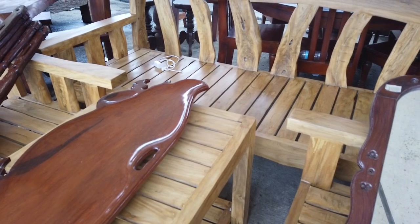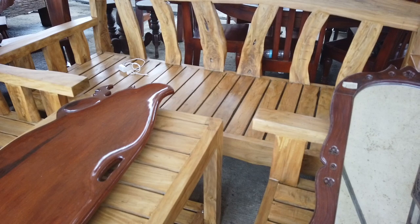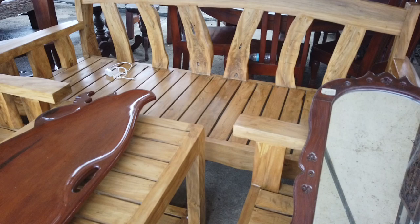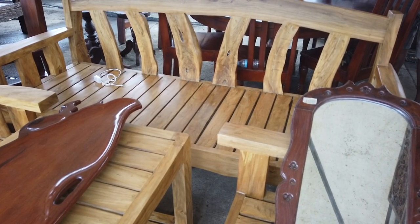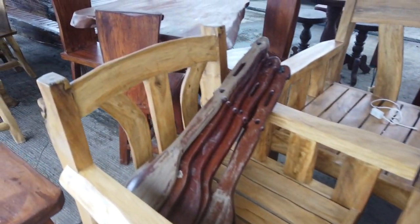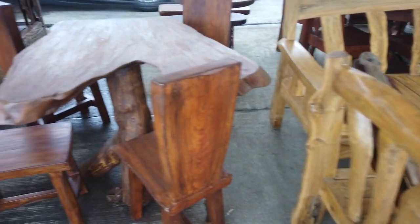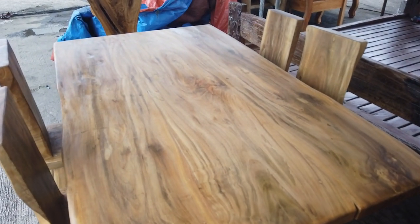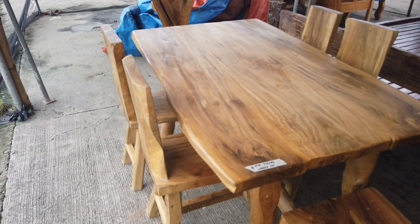There's just no carving. You know the difference with this, with the shops that you see in like Giardini del Sol. They have those intricate carvings, but this is just solid wood furniture. 45,000 for that. It's made of molave wood. It's really heavy. And they got here again, made of molave, a garden set of 6 for only 25,000.